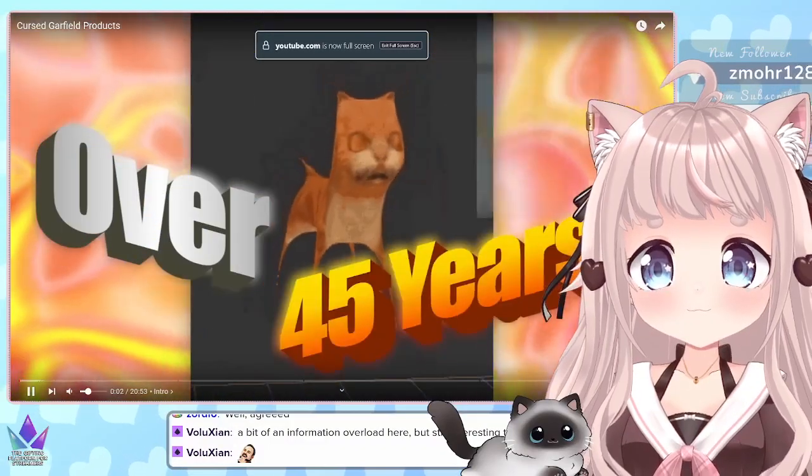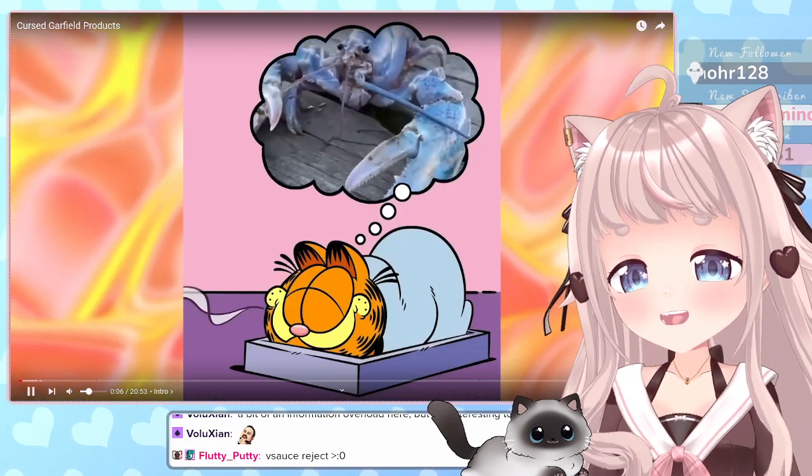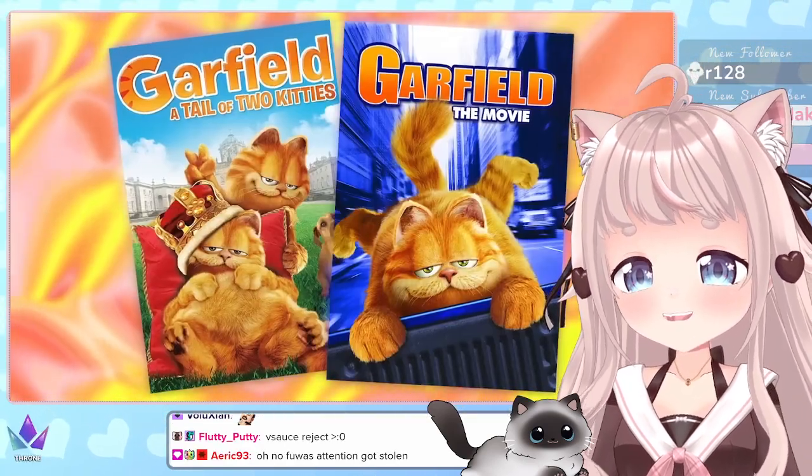Garfield originated over 45 years ago. The first comic came out in 1978. This orange cat and his daily antics grew in popularity, and he got movies where he looks like this for some reason.